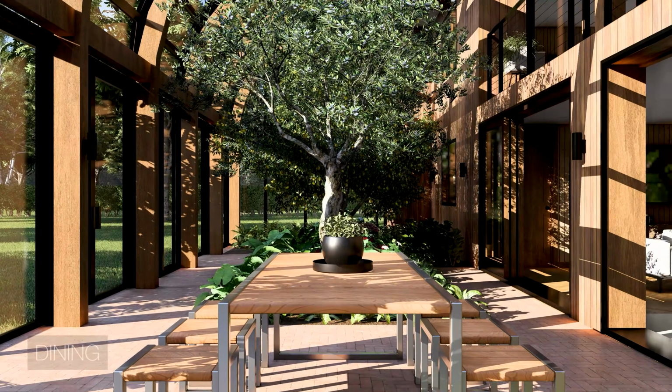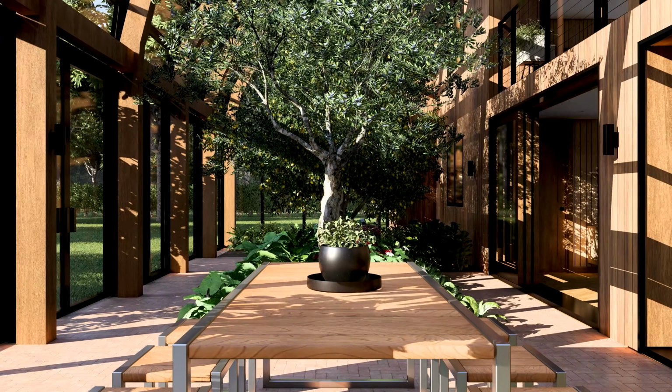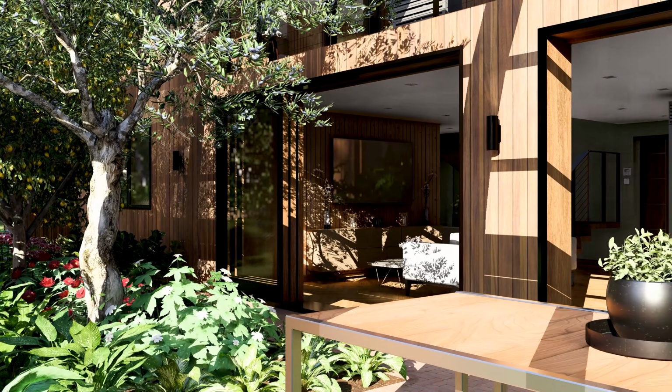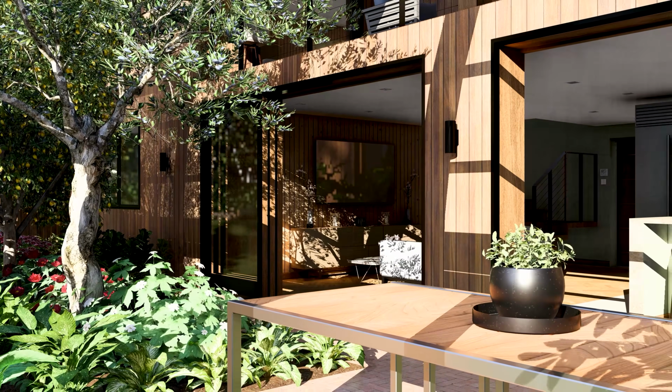We can walk outside from either the living room or kitchen area and enter the greenhouse where there's a dining table with seats for 6 people. It's located between both gardens that have fruit trees and produce growing throughout.